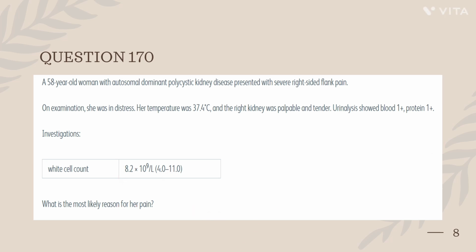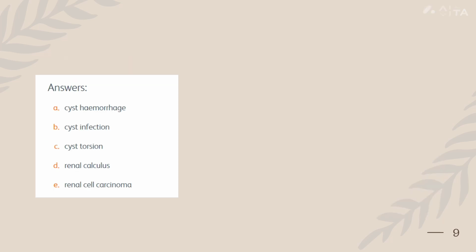So the patient is having ADPKD, autosomal dominant polycystic kidney disease, now coming with severe flank pain. Right kidney is also palpable and tender. Urine analysis showing also blood 1+. So what is the answer? There could be some hemorrhage in the cyst, right? Because white cell count is normal, so infection is unlikely. Cyst torsion happens in ovarian cyst, right? Not a renal calculus, not renal cell carcinoma, it's a cyst hemorrhage in ADPKD.